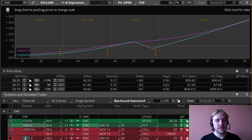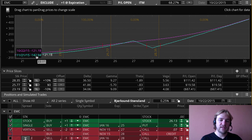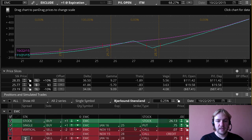And what I've done here for the setup is you're owning the stock, 100 shares, you're buying the put, and then you're selling two call credit spreads. And the way it's going to work is if we're at the current price of $25.77 now, it's going to gain value as time goes forward. Max value is going to be first at this peak of around, what is that, $27, which is going to be the short strike of the vertical spread, and max loss without going to the downside is going to be at the long strike, which is going to be at 28.